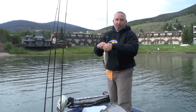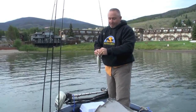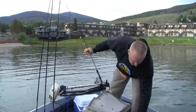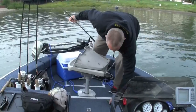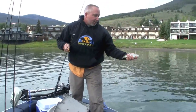You know, I catch fish all over the country. We get to fish with our tackle all over the place, and I never get tired of catching fish like that. And we're not keeping anything today. He's frisky. We're gonna cut that little dude loose.